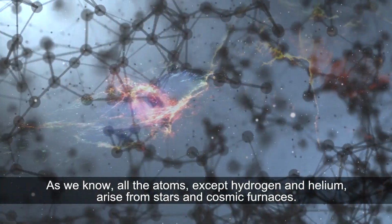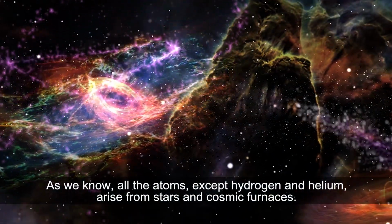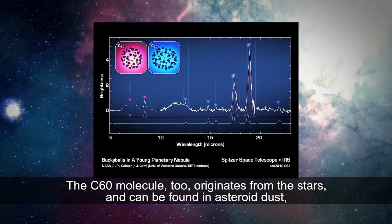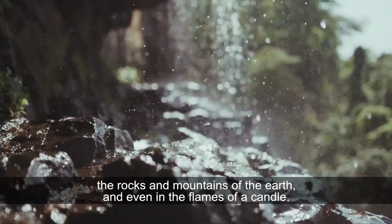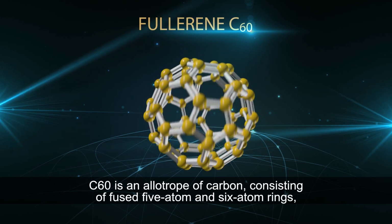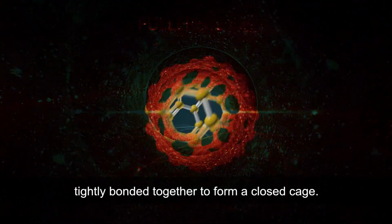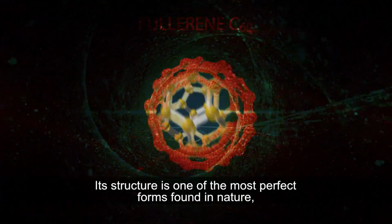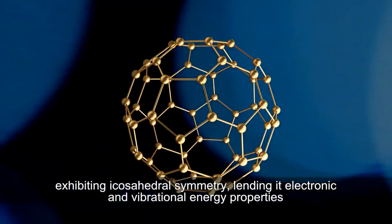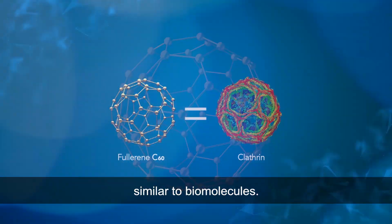As we know, all the atoms, except hydrogen and helium, arose from stars and cosmic furnaces. The C60 molecule, too, originates from the stars and can be found in asteroid dust, the rocks and mountains of the Earth, and even in the flames of a candle. C60 is an allotrope of carbon consisting of fused 5-atom and 6-atom rings, tightly bonded together to form a closed cage. Its structure is one of the most perfect forms found in nature, exhibiting icosahedral symmetry, lending it electronic and vibrational energy properties similar to biomolecules.